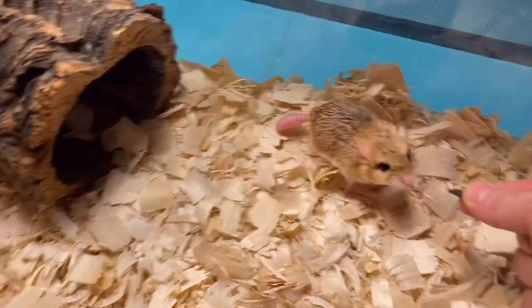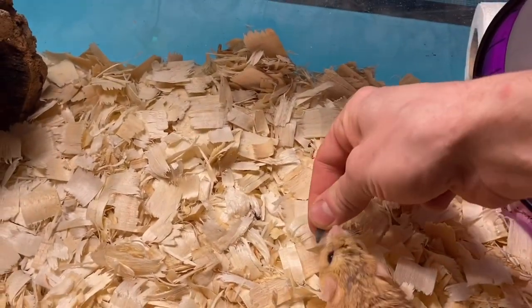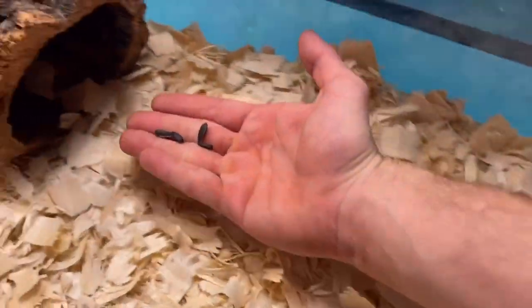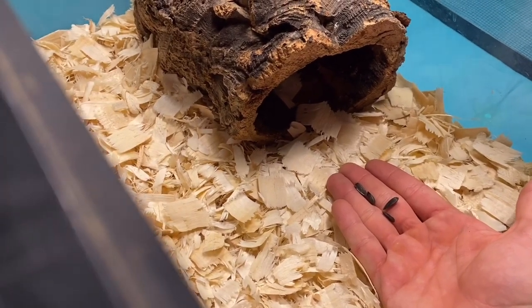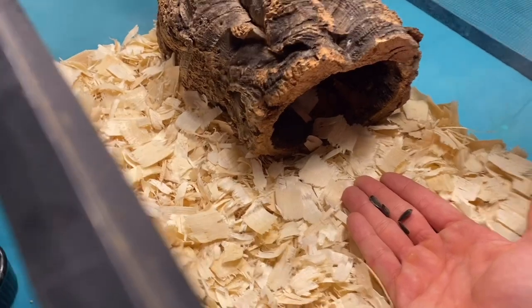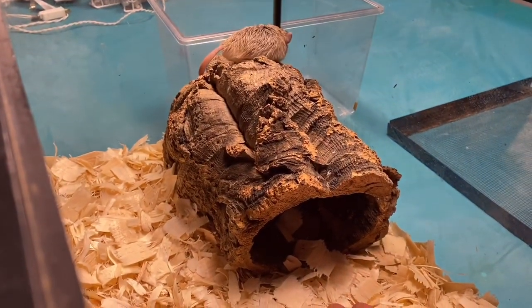This is my female. I'm trying really hard to show you that she does take sunflower seeds from my hand. Part of the reason that these animals are so interesting and fun to keep is that they're naturally very docile and very unafraid of humans.